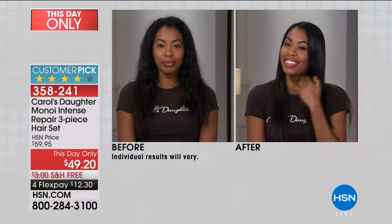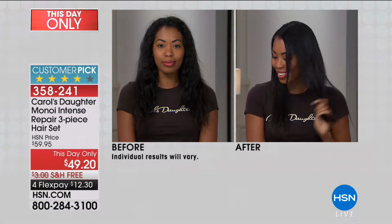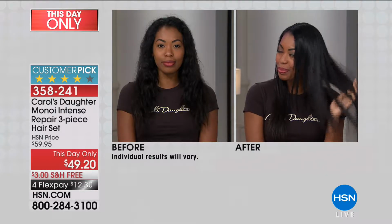So whether you have long hair or short hair, you want it to be healthy. Long, short, curly, straight, color treated, not color treated, you can benefit from Minoy, because it's going to give your hair the moisture that it needs, and when your hair is properly moisturized, it is so much less likely to break. And it's more resilient.